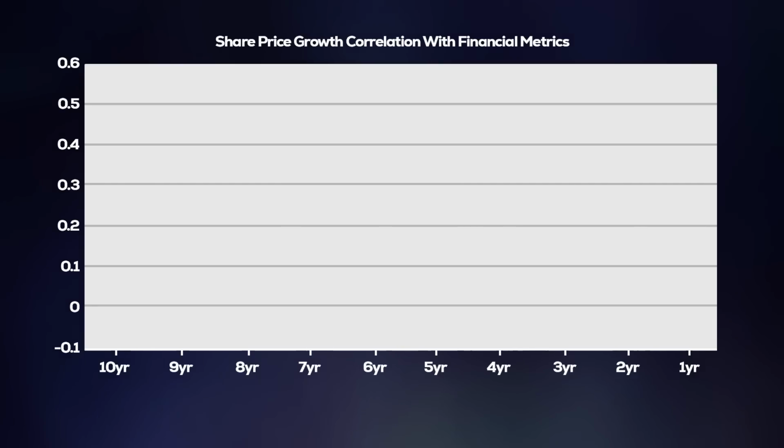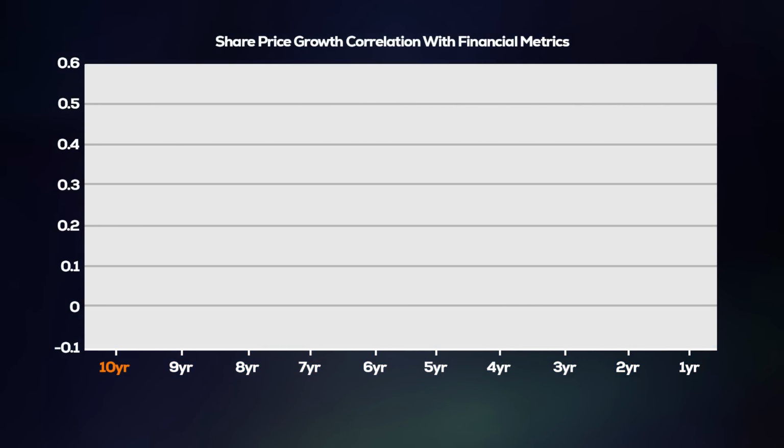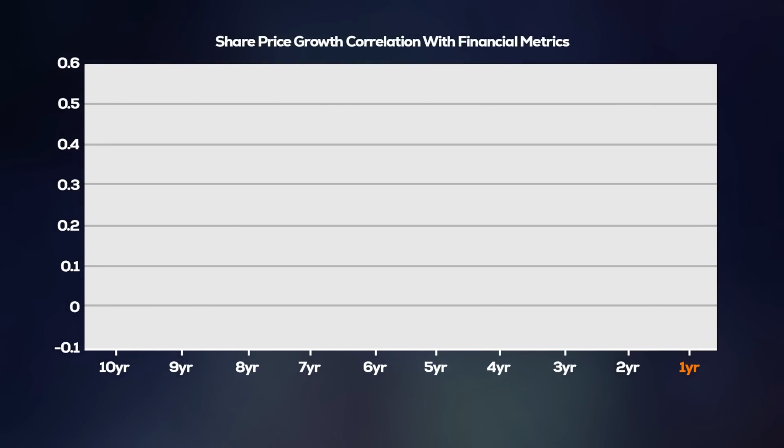And I'd say there were 3 quite clear findings. This chart shows the correlation between each metric and the share price. The x-axis shows the time periods, so the growth from 10 years ago to today, 9 years ago to today, 8 years, and so on, right up to just 1 year ago, which is essentially the last 12 months of growth. This y-axis shows the correlation coefficient. Don't worry if you're not familiar with that term, you don't really need to be.